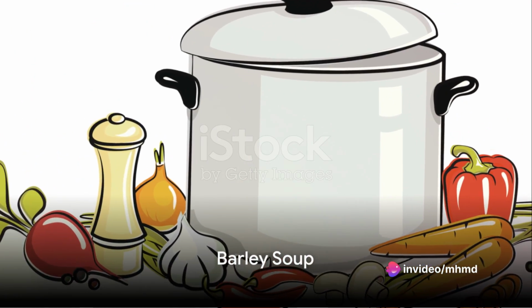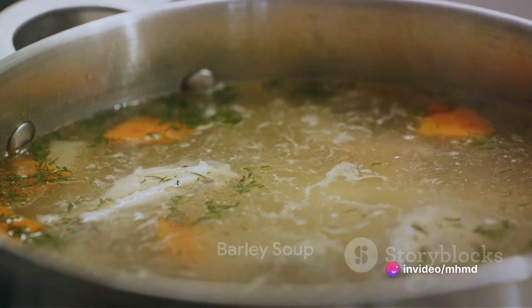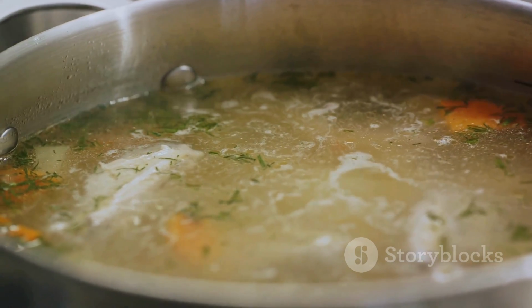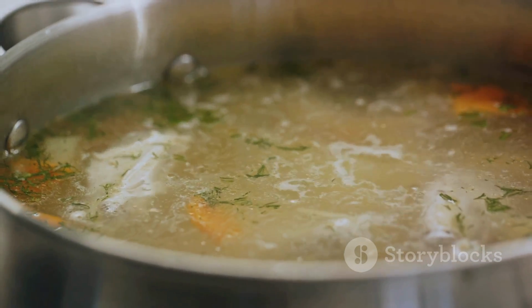Finally, we have a hearty barley soup. Cook barley in broth until tender, then add chopped vegetables and simmer until they are soft. Season with herbs and a touch of vinegar for a hearty, comforting dish.